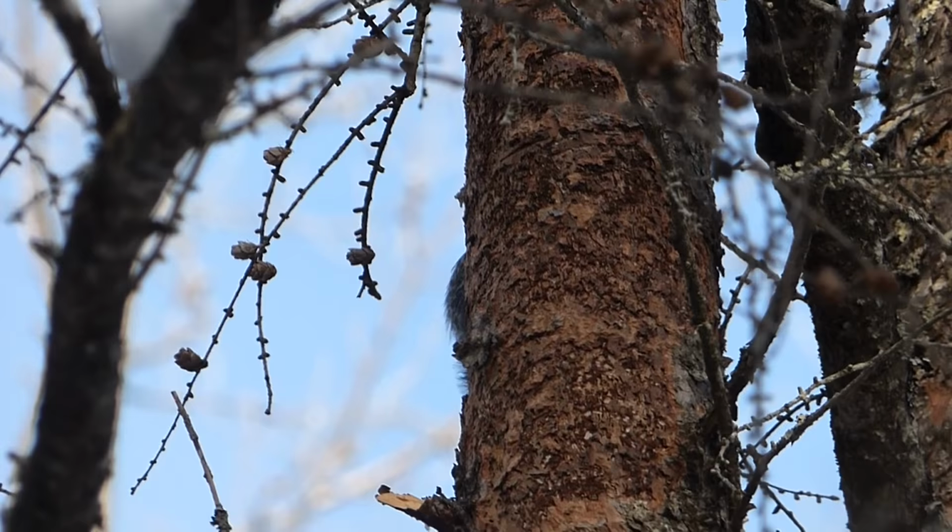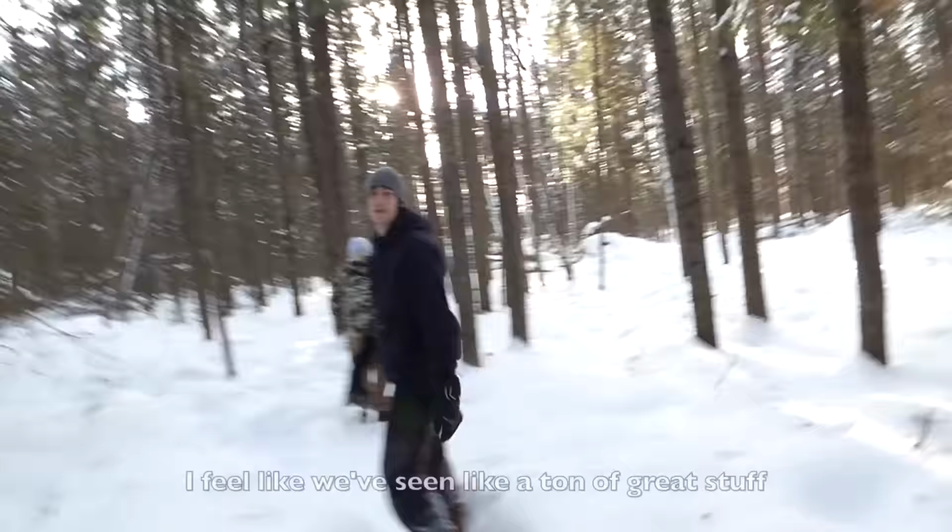After watching the black-backed woodpeckers for a few minutes, we pressed on, wondering what would be next. I feel like we've seen a ton of great stuff, and now all we have to do is get closer looks.